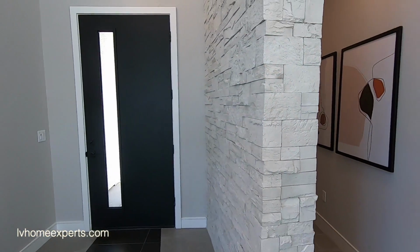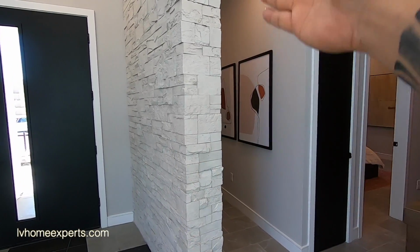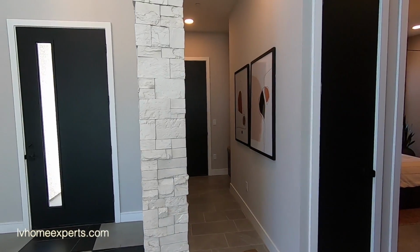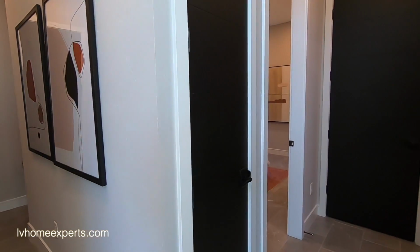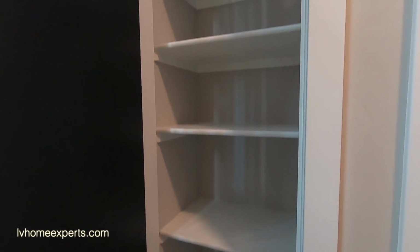Oh, I love the fact, you know, some people will just stop it right here on this edge, then it'd just be drywall on the other side, but I love how they created that dimension there. I mean, look at that. That's gorgeous. Your little, looks like a 24-inch door here. Linen closet or something.